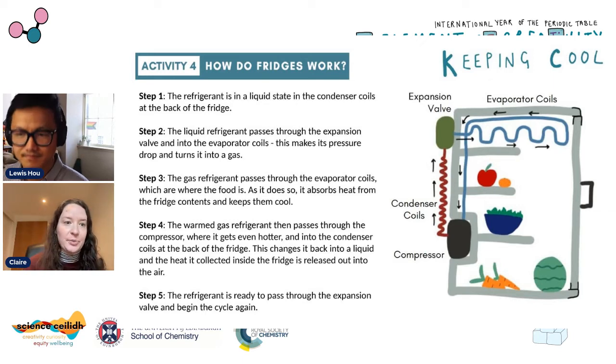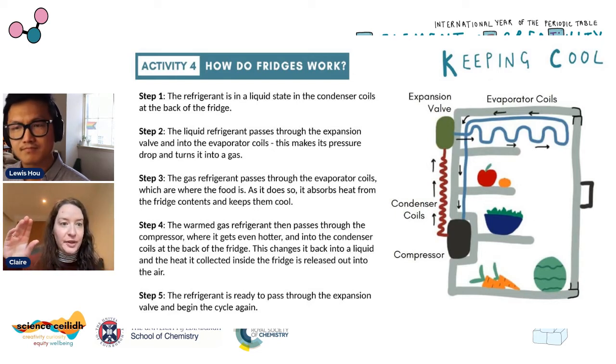And you'll notice when you're at the back of your fridge, it's got lots of little wires that go like this, and that's where the refrigerant molecule is. That's where our hydrofluorocarbons are. They're in a liquid state, and then they pass through into step 2. They pass through this expansion valve, which drops the pressure in the system and gives the molecules the opportunity, instead of being in their liquid form, to expand out into the space and become a gas.